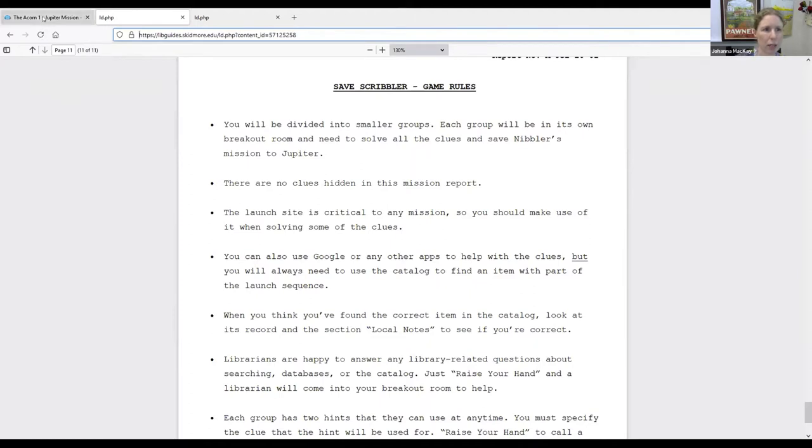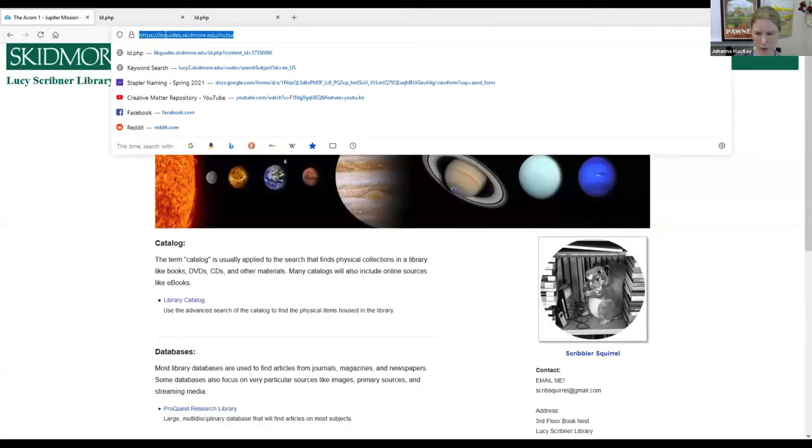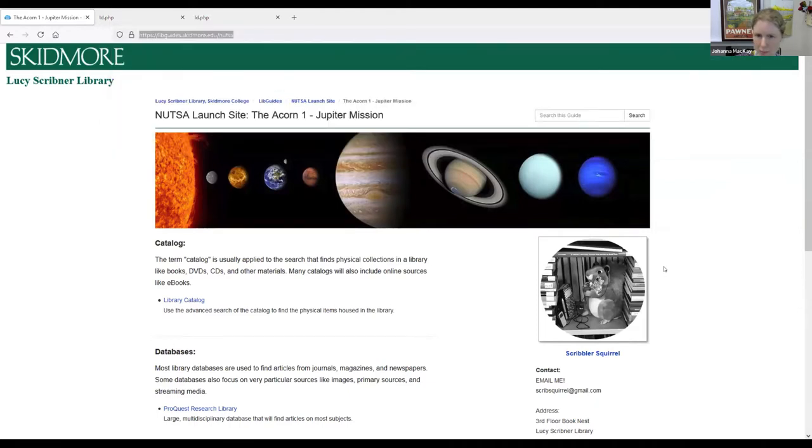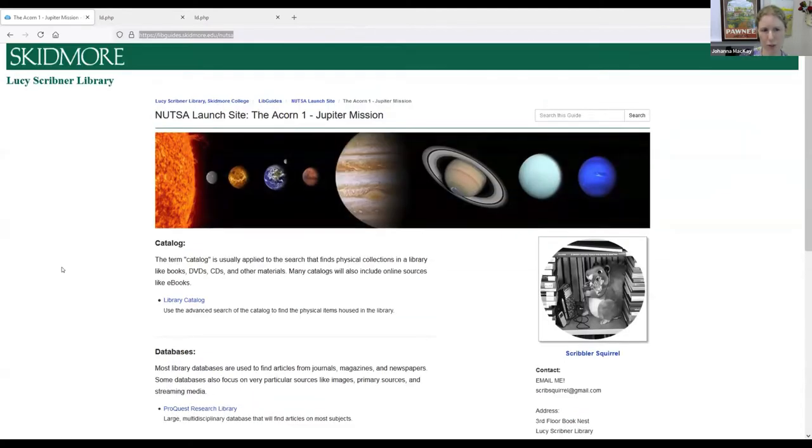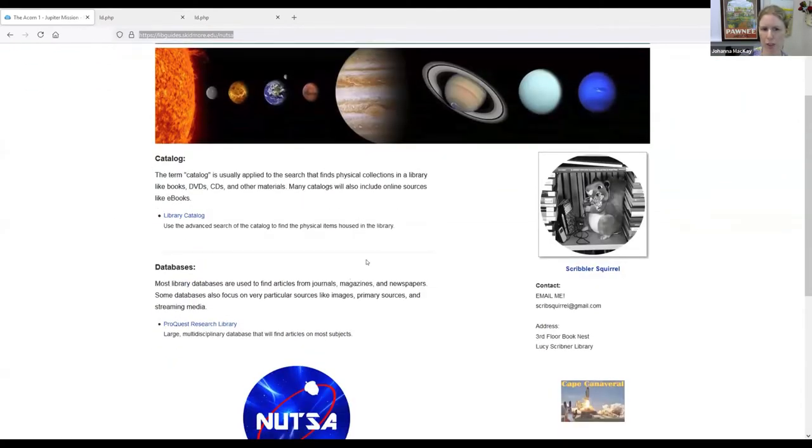So I am going to, in the chat, put the link to the NUTSA launch site. So that should be a LibGuide that will lead you to this launch site. And this is critical for the game today. Everything you need to play the game when you're in your team is going to be on this launch site. So in the middle here, we've got the resources that you're going to want to use. The catalog is going to be crucial.